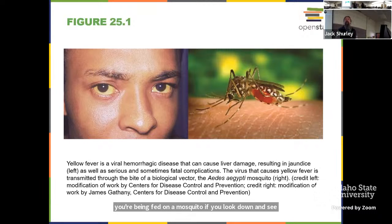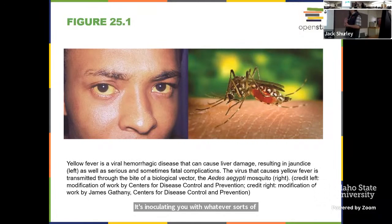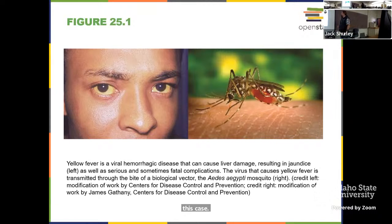And you probably slap it, right? That's when you recognize it. Otherwise, you don't feel it, you don't know, and that lets it do its job. Get a good meal of blood, and potentially also, as it's pumping that stuff into you, it's inoculating you with whatever sorts of pathogens, in this case, yellow fever. So we will talk more details with this.